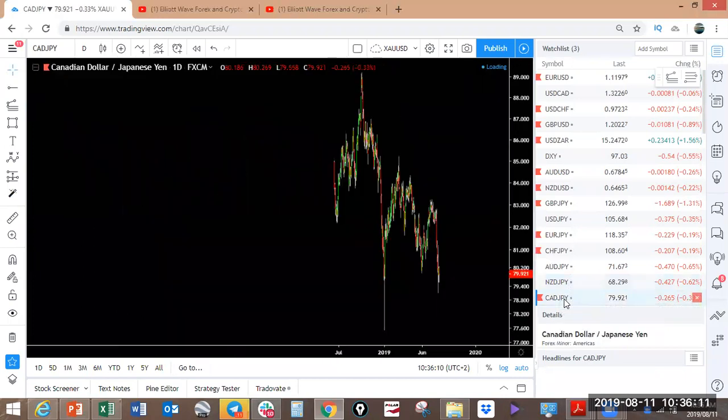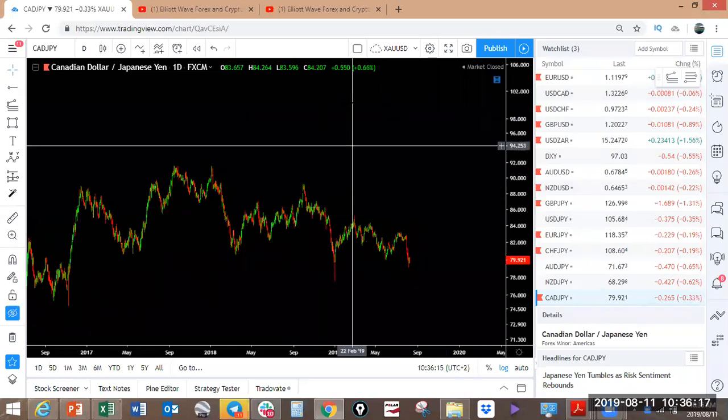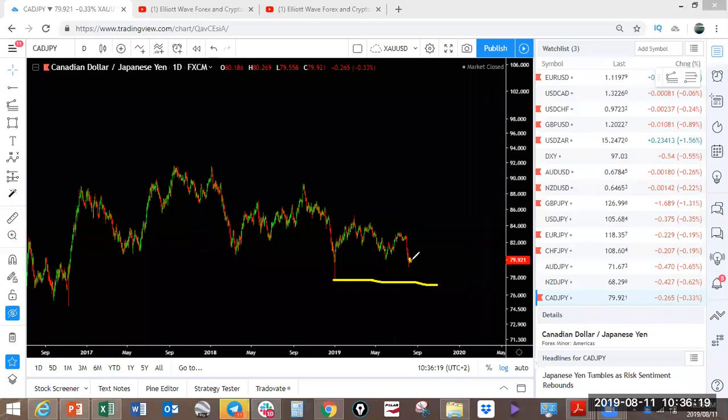CAD, looking to come down here. January lows still correcting. We're looking for this to come down here to make 3 waves down, 3 waves up, and then a 3-wave move to the downside. So you already have this one pulling down here. This is the move that I expected initially on CAD yen. I was expecting that this was going to push higher, and then come down here like that. Okay?